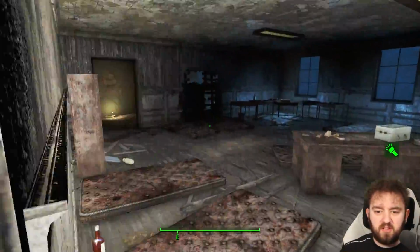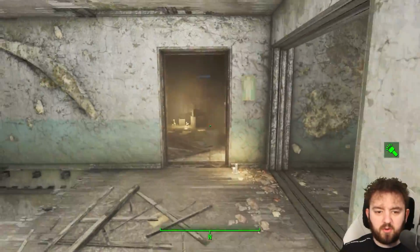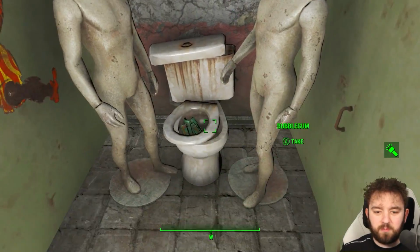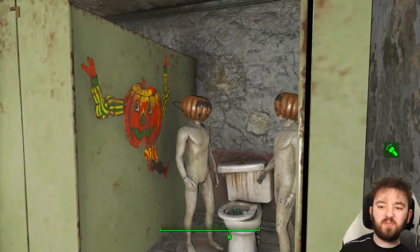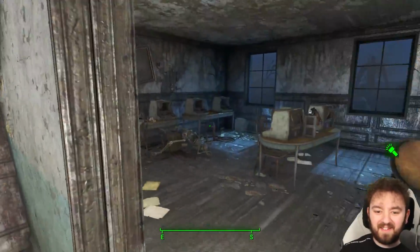I'll even show you a wee Easter egg just whilst we're at it. If we zoom through here, going into the bathroom, if you go to the final stall, you can find this wee scene with some pumpkins, and the mannequins seem to be stuffing bubblegum down the toilet. Just a cool wee sight, to say the least.